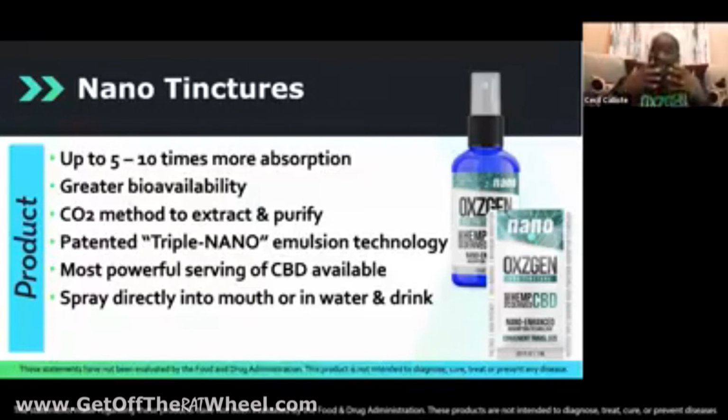And so this is amazing. Folks can spray it right into their mouths, or they can actually put it straight into their beverages and take advantage of this incredible product. It's amazing.